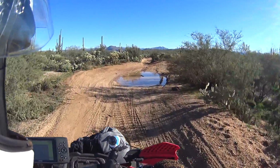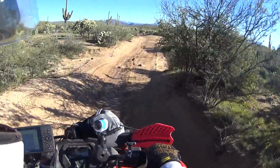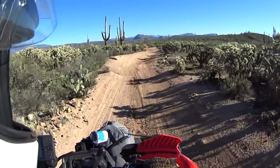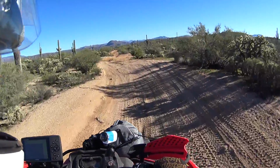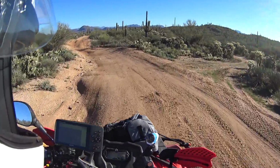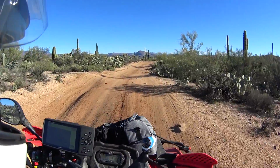Looky here, got a little mud puddle, if you're into that kind of thing, and kind of more of the same. We should be coming up on the start of the loop pretty soon, the point where the loop starts. You go down to the lake, and then you'll go to the next cove over, and then supposedly come back another way and meet up here at this junction.